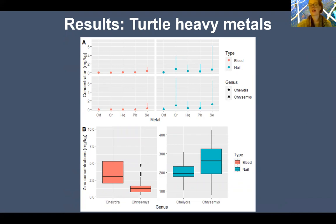And kind of on the opposite side of the spectrum, zinc in nail samples was significantly greater than any of the other concentrations of heavy metals in either of the tissue types. And I'm not entirely surprised about that or really concerned about that, just because it is commonly found in the literature for high zinc concentrations to be found. And that could potentially be due to, even though these guys are omnivorous turtles, they do have a protein-rich diet. So that could potentially be related to their zinc concentrations.